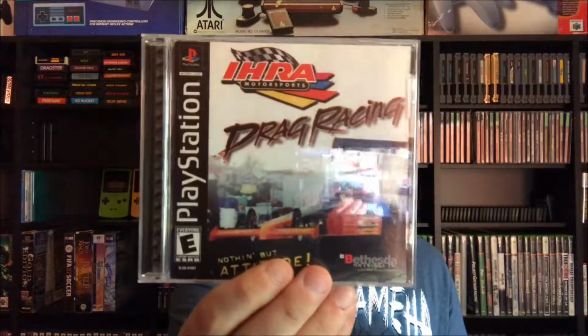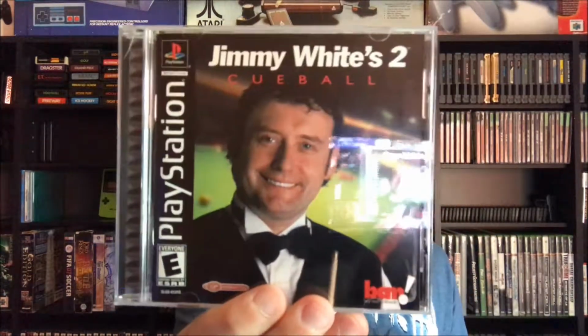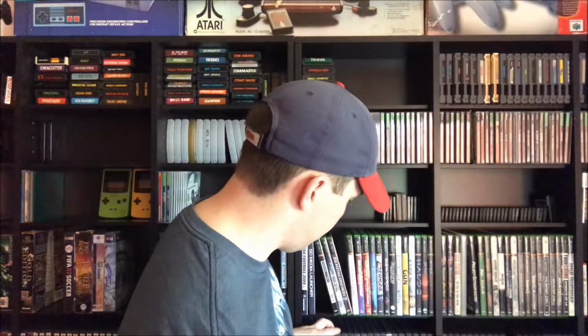So for PS1, we've got IHRA Motorsports Drag Racing and Jimmy White's Cue Ball 2. And for PSP, we've got World Championship Poker 2 featuring Howard Lederer. And then a bunch of PS2 games here. Gran Turismo 3 A-Spec. I already had this game, but at the end I had all my games up there. They said, well, you can get one more free, so I just picked this up.